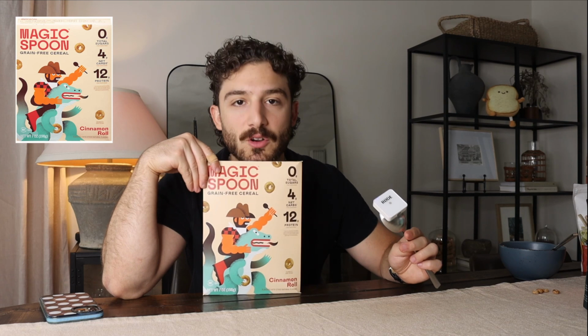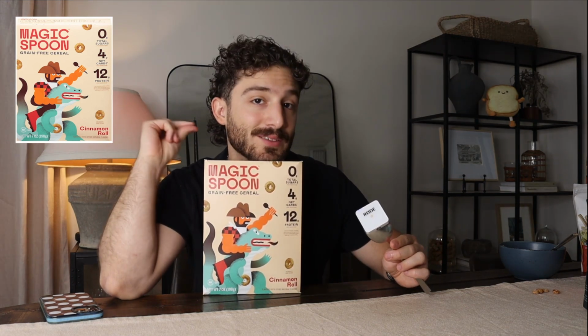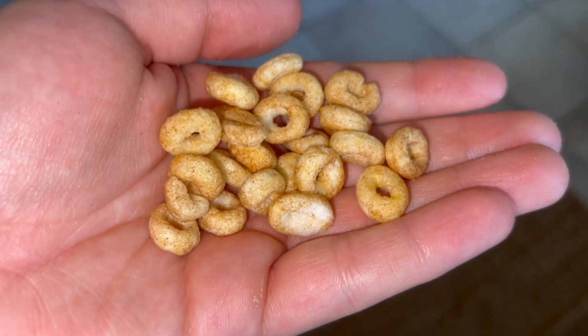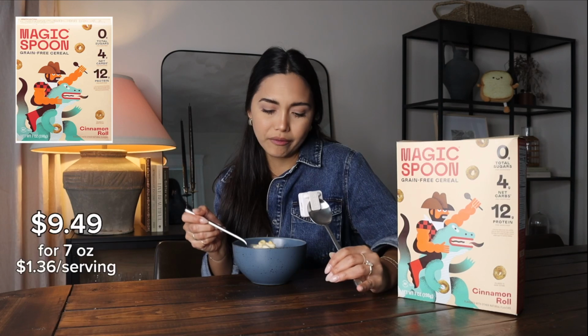This is the only cereal that had the audacity to put milk in it, so I'm gonna have a special guest review it for me. Magic Spoon. First bite.